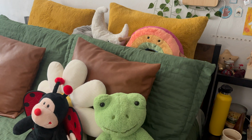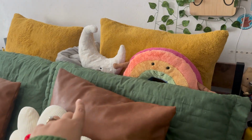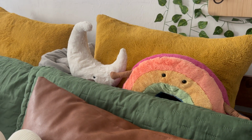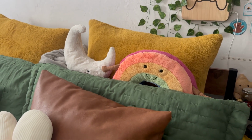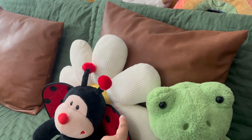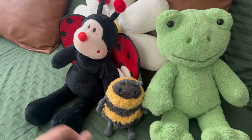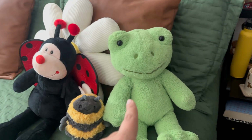We'll start off the tour with my side of the bed. At the top here, resting on my pillows, we have the Amusables Rainbow and Amusables Moon. I think they look super cute together, so they just chill up there. Down here, we have a little daisy pillow, this little Build-A-Bear ladybug, and LBB Jellycat that I got for Valentine's Day this year, and my spring green frog.